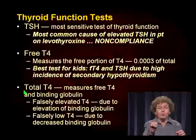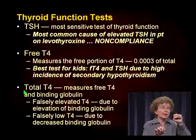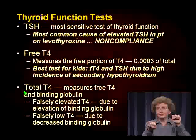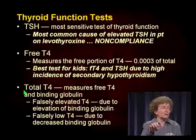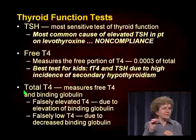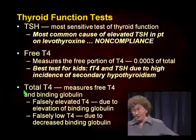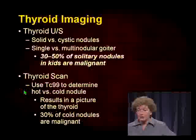You don't want to worry about that. It's the free T4. But, again, birth control pills can make the binding globulin go up, and then your total T4 will go up, but your free T4 is normal. There's a congenital deficiency in thyroid binding globulin where your total T4 will be down, but your free T4 is normal. And that's the one that's physiologic, and that's the one you really only care about. So we'll talk about that a few times. They will ask questions on thyroid binding globulin.